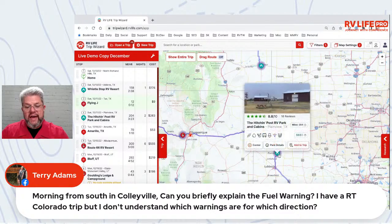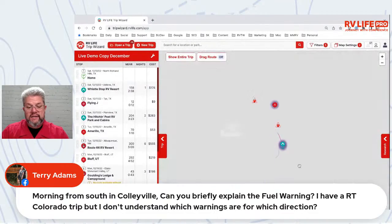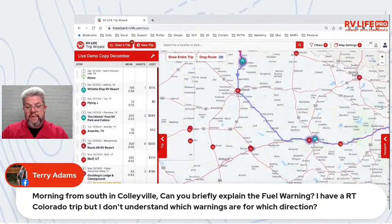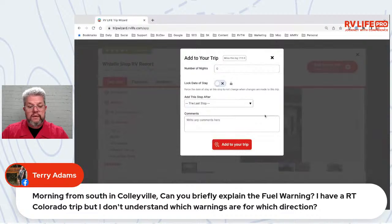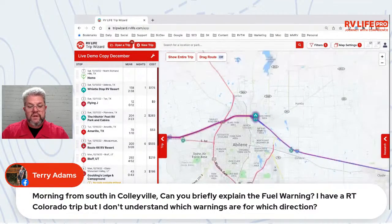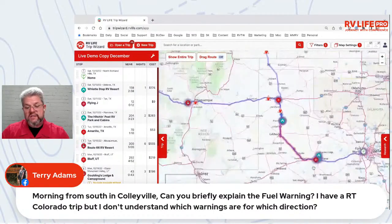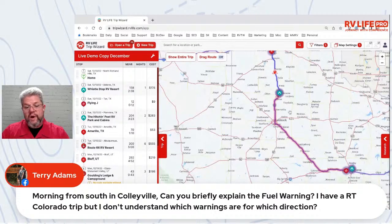So in other words, if I add this Hitching Post to my trip, if I come to the same place on the way back, right? And then I come stay at the same campground coming this way. This is after a Hitching Post. I don't think I even added any nights. We better add a night there. Then, let's turn off these fuel warnings. So what ends up happening is now I can get some overlapping fuel warnings on the way back.